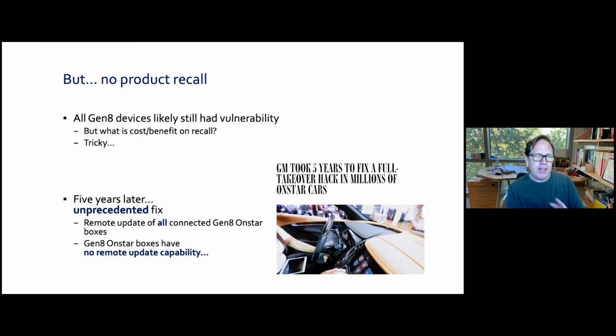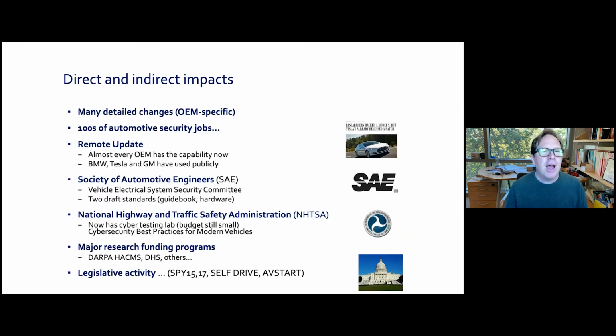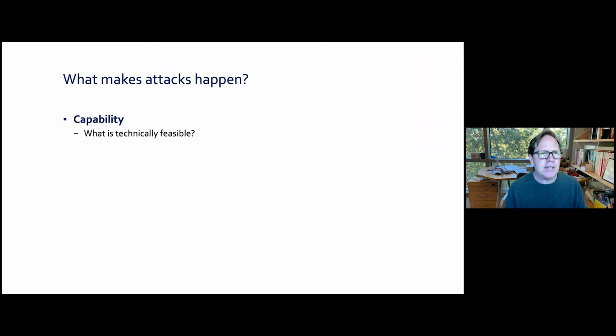And so Jeff does not spell it out in this interview, but what really happened is that GM went and hacked 1 to 2 million of its own cars in order to fix these vulnerabilities in them. And I've never seen anything like it. I cannot imagine the lawyers that were involved. All right, and then there's a bunch of direct and indirect impacts that we can discuss if people are interested about cars. But I'm going to move on just in the interest of time.